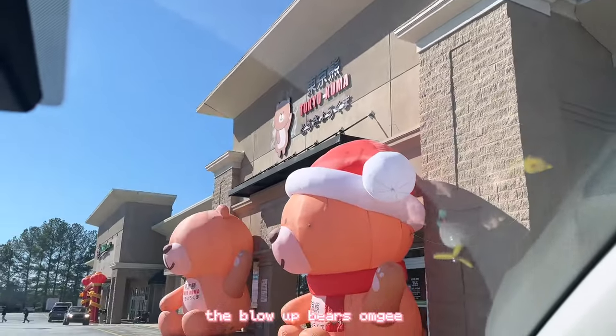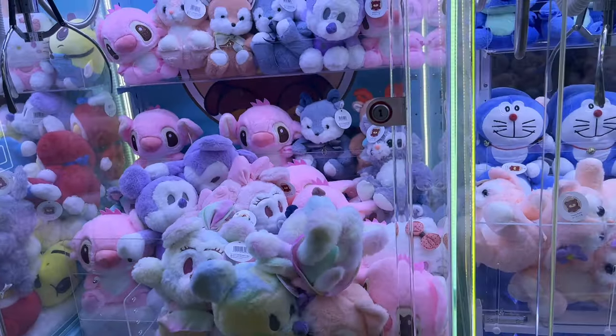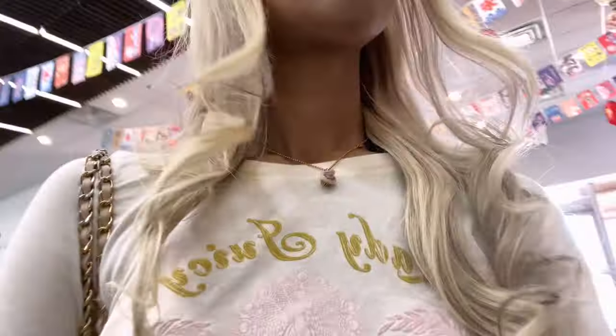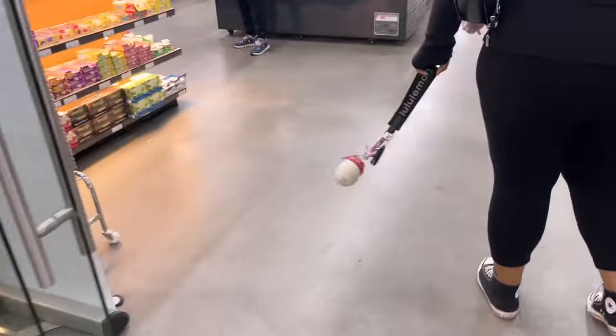Headed to another newly opened Japan store. I'm taking advantage and making sure I go to all of these because I do not have these back home, and even if it's just a slight difference, each one kind of has different things to offer or specializes in different things. The 100th Japan store.